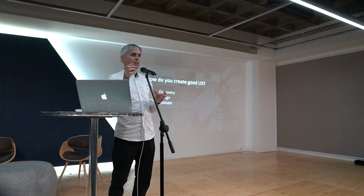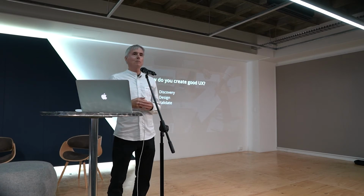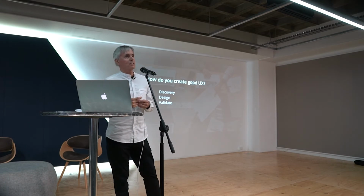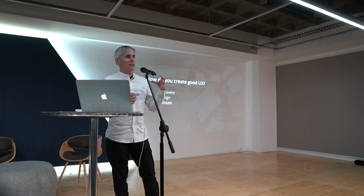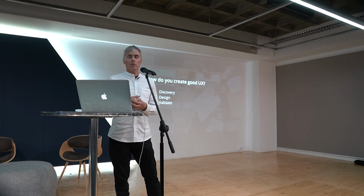Next, we do the fun stuff, which is doing design. We actually design the pages, the wireframes, the information architecture, and the personas. We have a lot of fun in the design stage. The last stage is we validate what we've done. We need to go through and check it out, so we use analytics and heat mapping and a lot of other checks to confirm we've got the UX right.